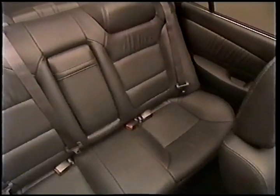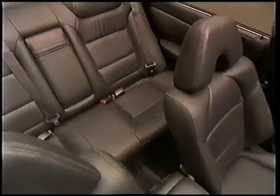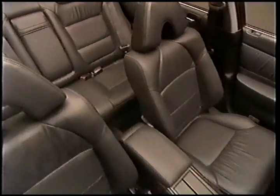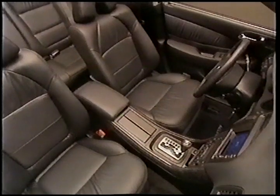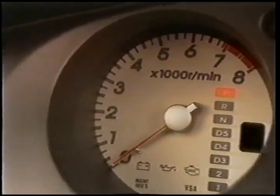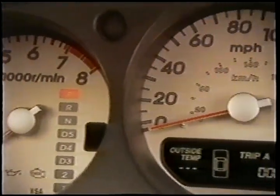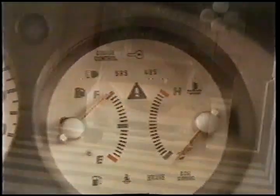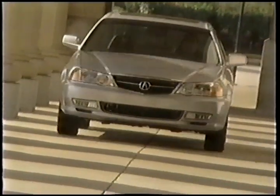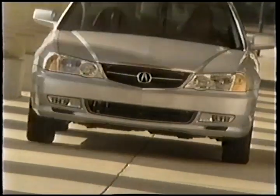Inside, the TL Type S is fitted with plush and supportive perforated leather seats, with the driver and front passenger getting standard power adjustments and heated surfaces. Metallic face gauges are also special to the Type S, while both TL models now come with a standard in-dash 6-disc CD changer.